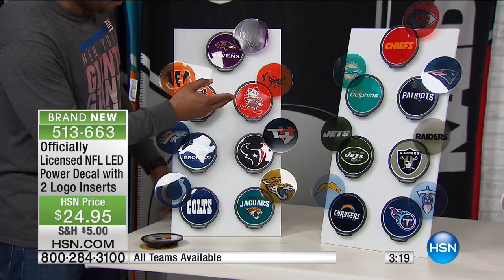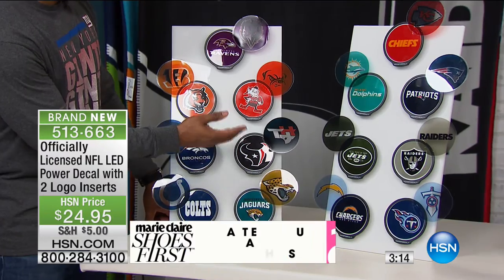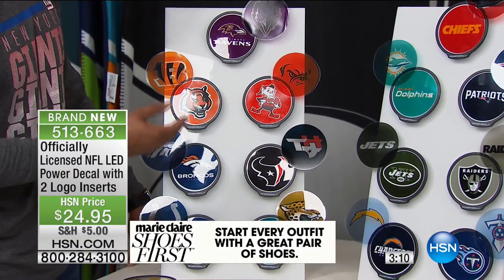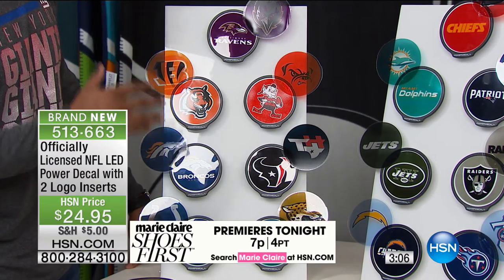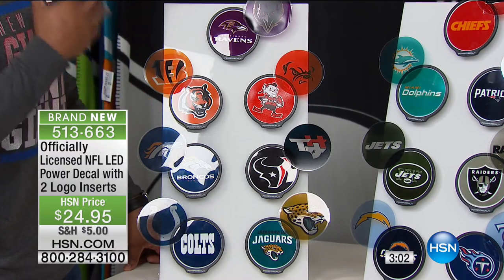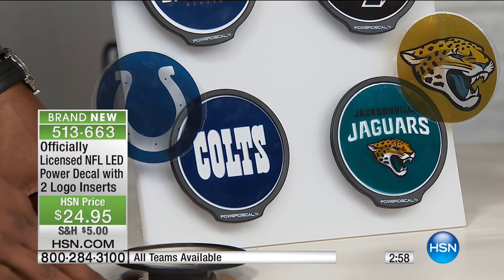And if you move over here, now look at this. I didn't realize this, though. I didn't know we had college teams here. So there's not actually just NFL. We have college teams as well. So there are all types of things that you can have that go with this item. It's really cool. And again, this is an item that you want to get home so you can show your team spirit, put it on the back of your car, put it on the back of your truck, and be loud and proud. Exactly. So cool.